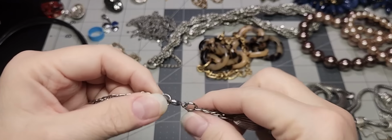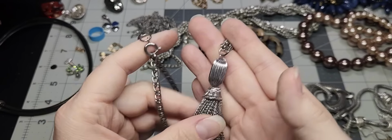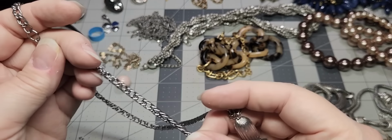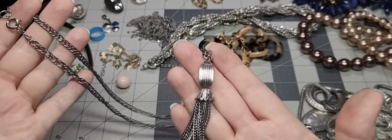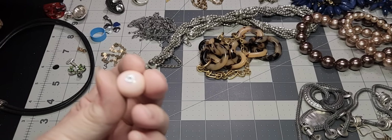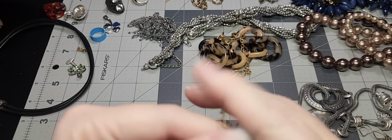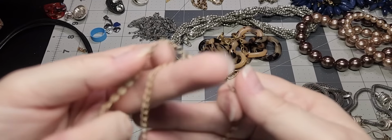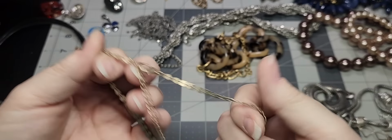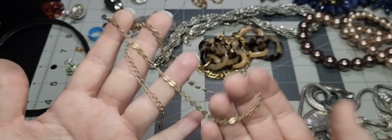Then we have this one, which does not have a maker mark on it. Kind of reminds me a little bit of a Monet piece. It seems to be in good condition. It's got almost like a pewter tone, almost like a gray tone to it. So we're going to put that in yes. I think that's the back of an earring. This does not have any markings on it. I'm gonna go ahead and craft that.